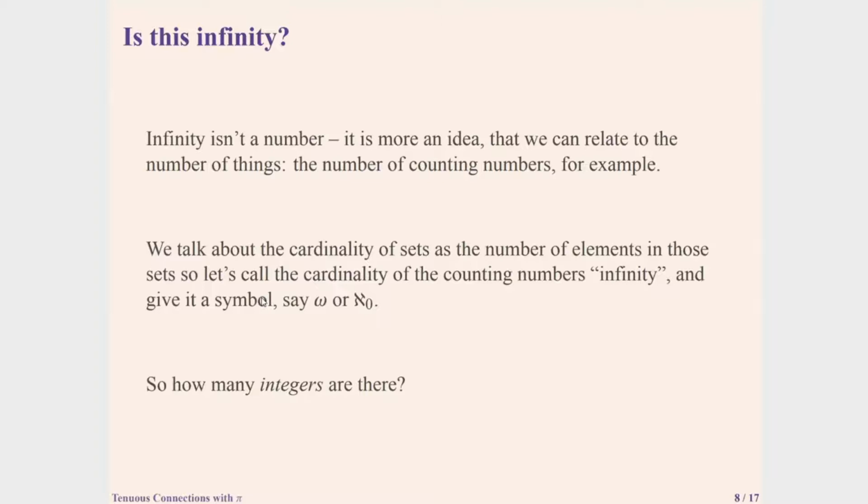And one way we can talk about infinity is we can talk about cardinalities of sets. We can talk about the number of objects in a set. If we can construct a set that's infinitely big, we could talk about its cardinality and say that would be infinite. So let's start with a really simple one. Let's start with such a set, the counting numbers, 1, 2, 3, 4, 5, forever.